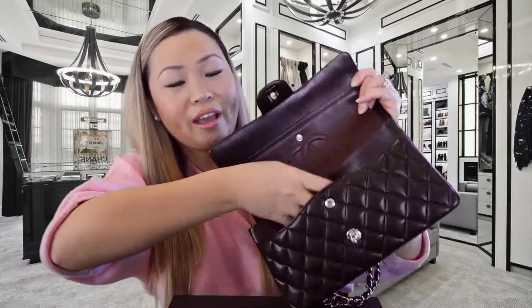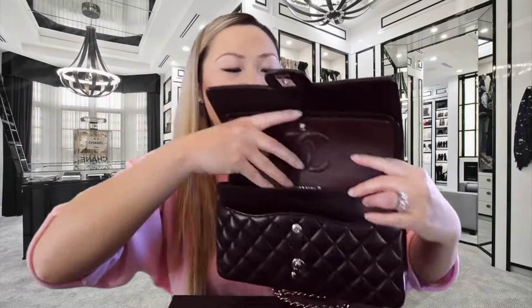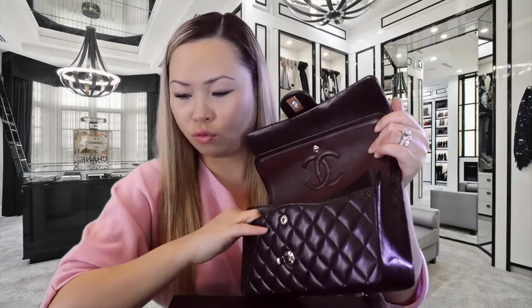So in addition to the space down there, there's also a flap right here in the front, and you can definitely hold a lot of stuff there as well, like your phone or any notes or letters.